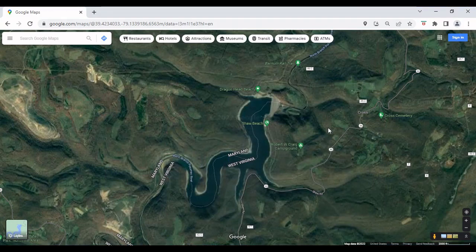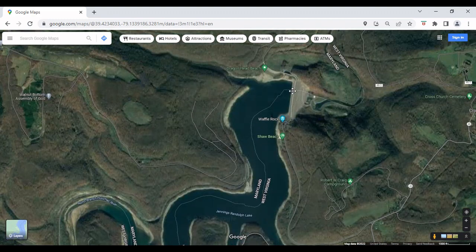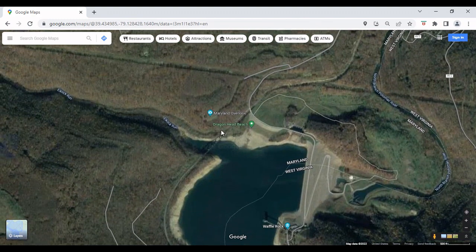Okay, so this is Jennings Randolph Lake. Jennings Randolph borders Maryland and West Virginia, and the Potomac River flows into and out of Jennings Randolph. Here's the dam, and you can see Dragon Head Beach here. This is where we launched from. The lake was down probably 20, 30 feet.